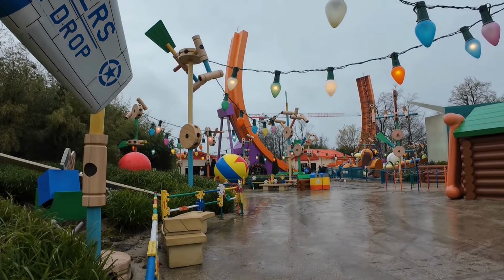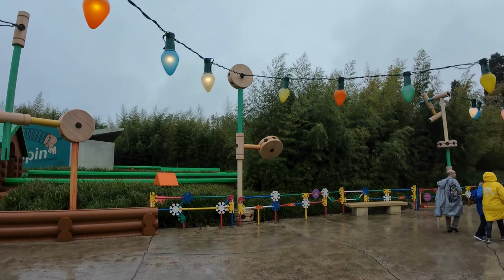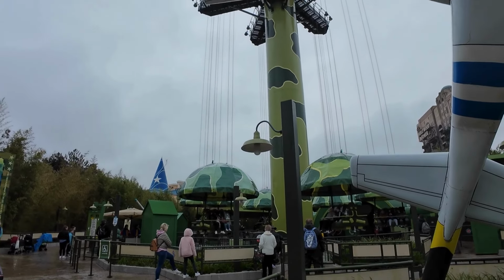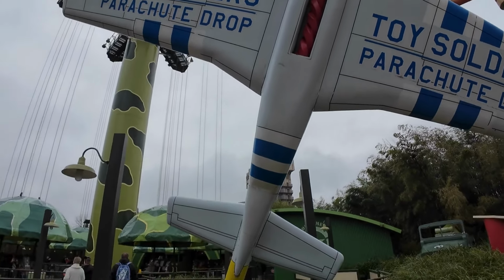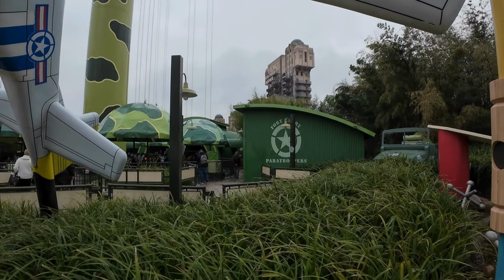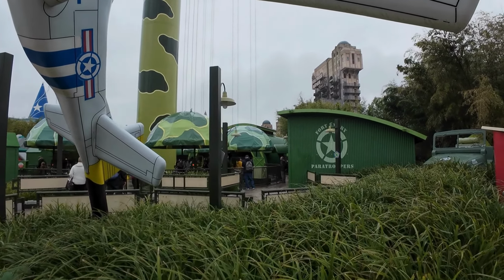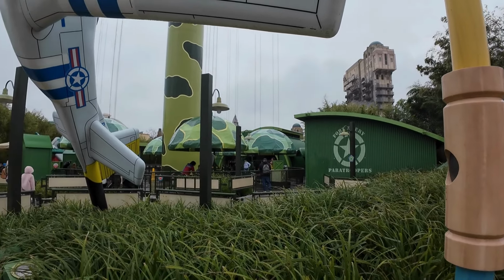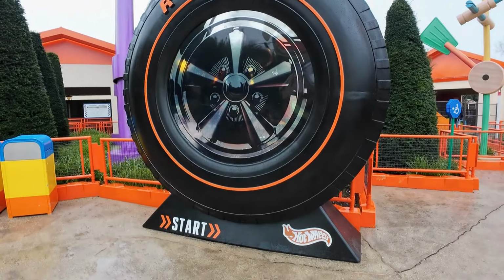This is all Toy Story Playland. This is during Extra Magic Time. And Emily and her dad love the Parachute Drop that much, they've gone on again. I mean, really, when you're only looking at a 5 minute wait, this ride can get really big queues. You can do it as a single rider, but obviously it's a lot more fun when you're with your family. So they've decided to go on again. Why not? As I say, a 5 minute wait time still now in Extra Magic Time.